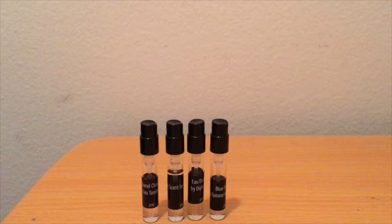Really, cedarwood does, and I'm not the hugest cedarwood fan in the world, so I'd like to try others from the Blue series. I don't think this is a bad fragrance. It's just not something that I would gravitate towards, but I think people who really like woody fragrances might. It's got that Comme des Garçons quality, and it smells very natural.